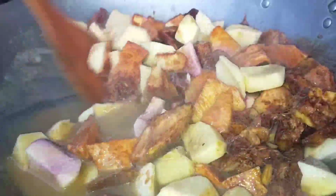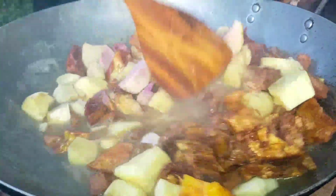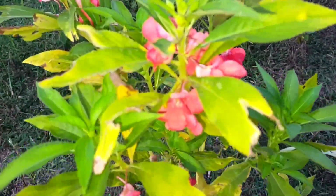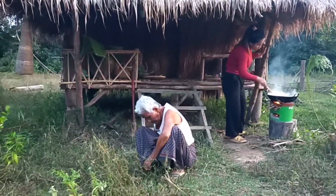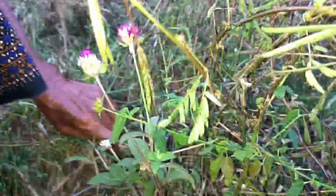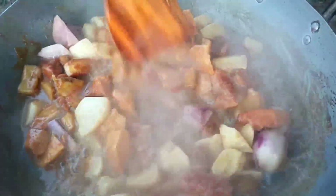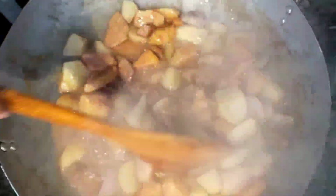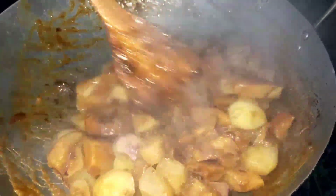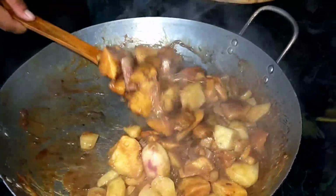We continue to cook it until our potato is cooked, maybe 30 minutes. After that we can eat. It's already cooked, everyone, so we take it off the fire.